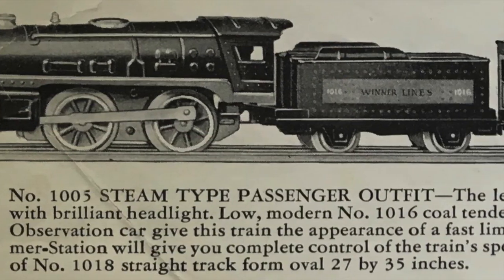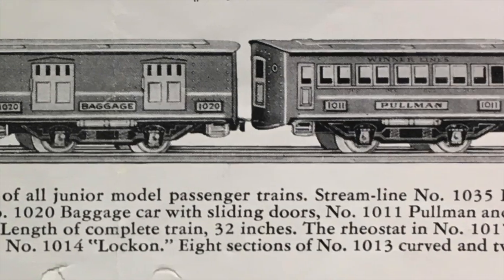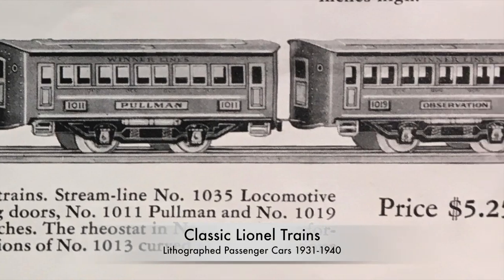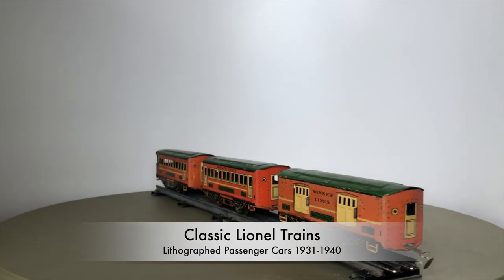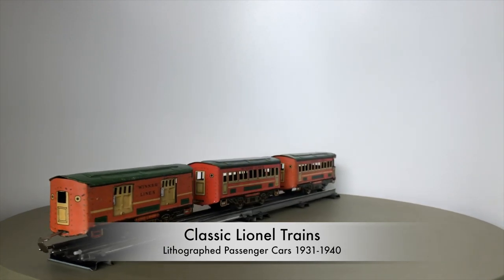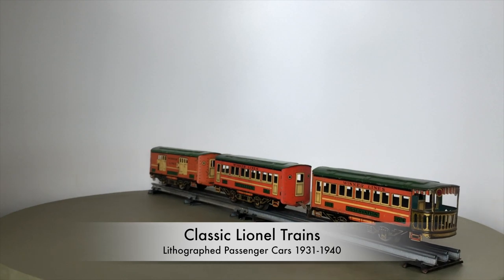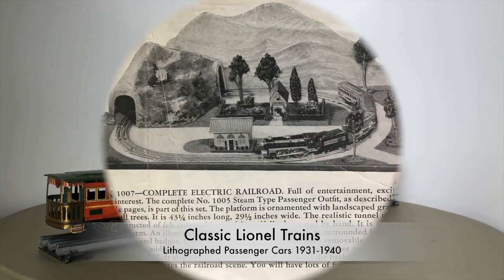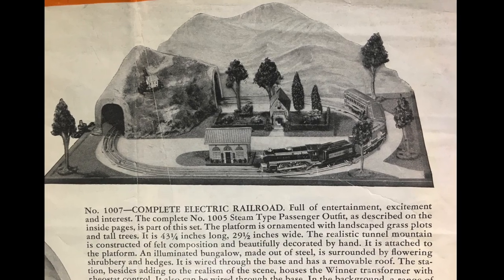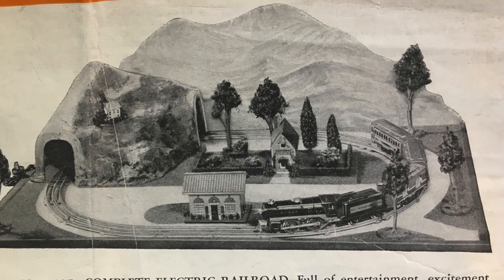Here I show the lithograph passenger cars which Lionel took over from the previous competitor Ives. After the purchase of the Ives company, Lionel soon replaced the Ives name on these cars by Lionel. Some of these cars were quite popular and were sold in several variants. They were often sold as cheap sets, as shown here.